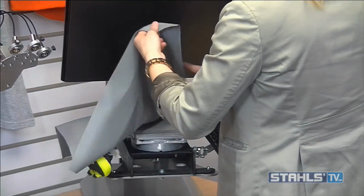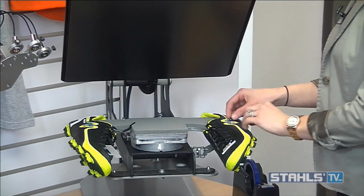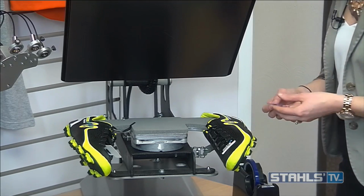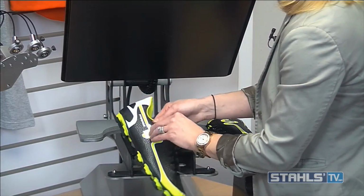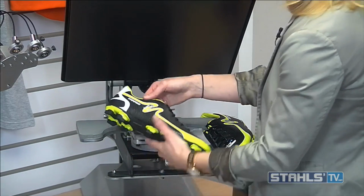Correct. I think there's a question coming in, Joe. Yes, the question is, what material are the shoes made of, and are there any shoes that you would stay away from decorating? These shoes are actually made of a synthetic type of rubber or silicone, so it's just like a traditional athletic shoe. And I'm peeling back the numbers here, but I would try to stay away from any shoes that have a lot of decoration on them or a lot of raised areas.